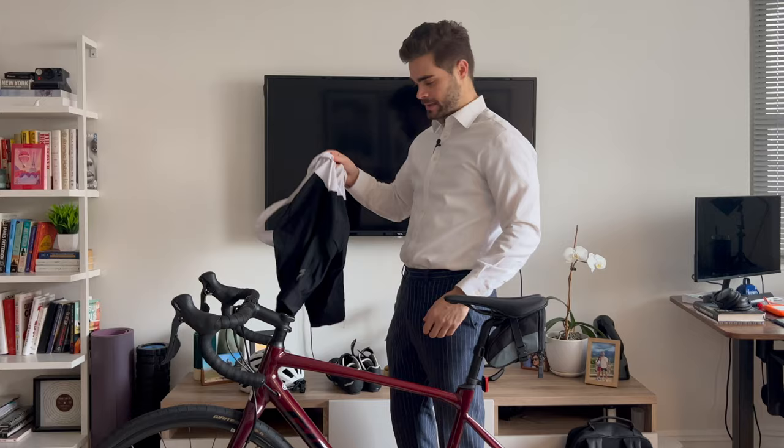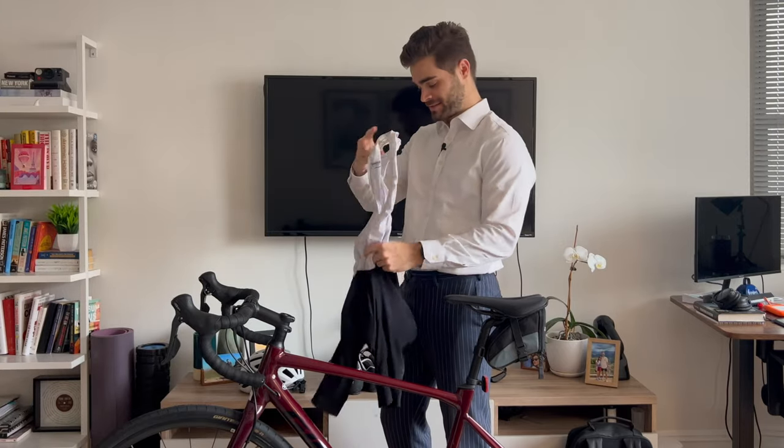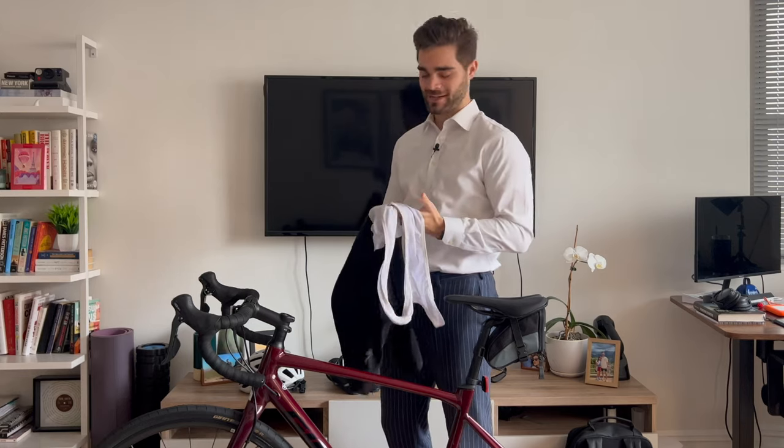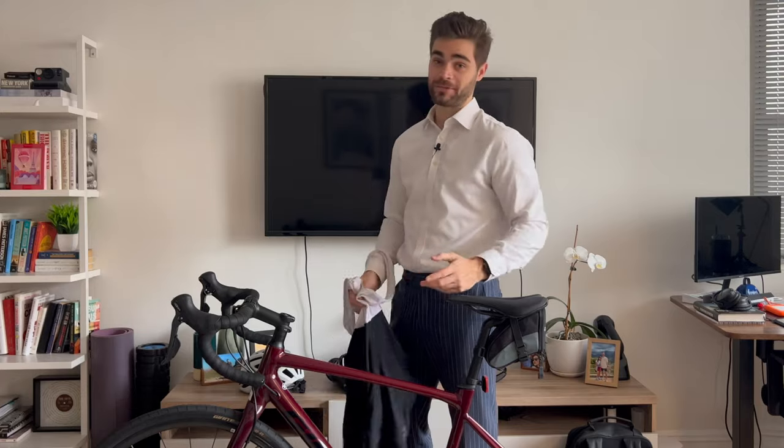Next up is my cycling bib. I really should have thought about this before I filmed, because this thing is soaking wet from this morning's workout and it smells terrible right now. I really need to wash it. Sorry, that may have been a little TMI.